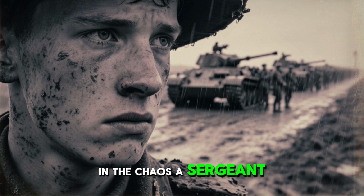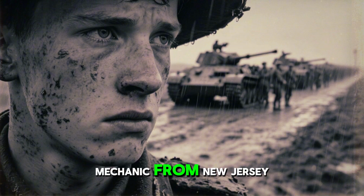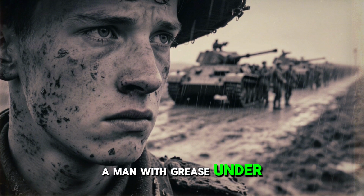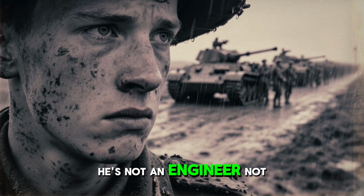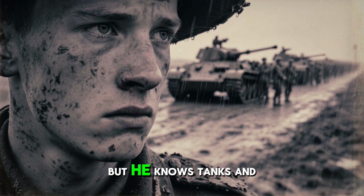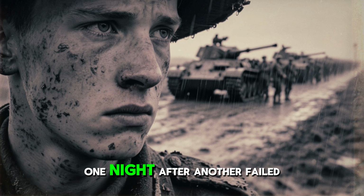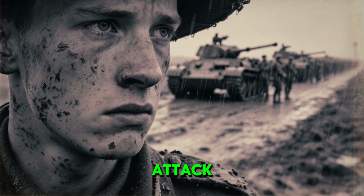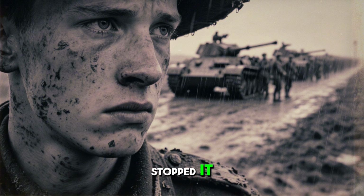In the chaos, a sergeant named Curtis Cullen watches and thinks. Cullen is a mechanic from New Jersey, a man with grease under his nails and a stubborn streak a mile wide. He's not an engineer, not a designer, not a man with medals or rank, but he knows tanks, and he knows desperation. One night, after another failed attack, Cullen sits on the hull of a broken Sherman, staring at the hedgerow that stopped it.